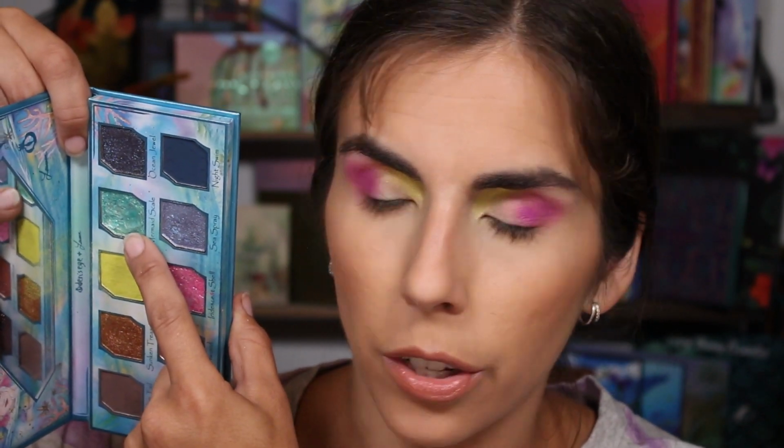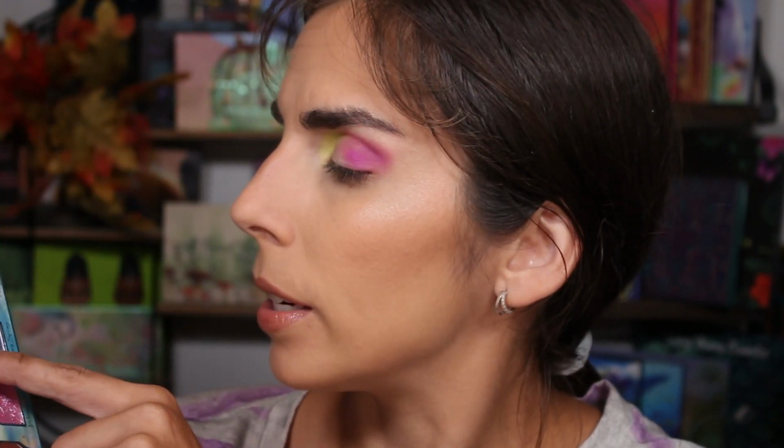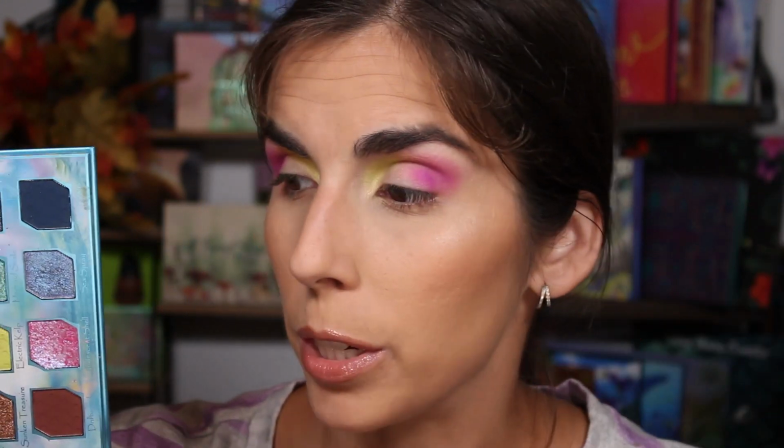But this shade right here also, what is this called? Mermaid Seal. I really liked the color. I liked how it looked, but it was all over, going up into my crease and whatnot. And then Ocean Jewel had a little bit of transfer, but these two, such an easy shade to just throw on and actually stay on your eyelid. I really did like that.